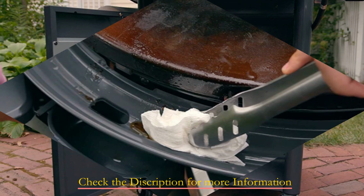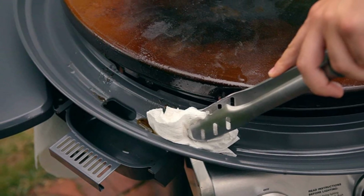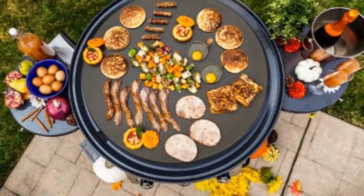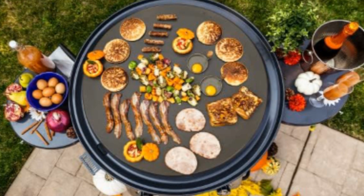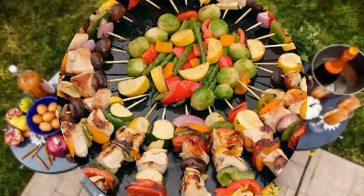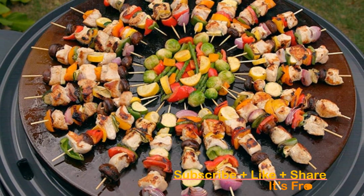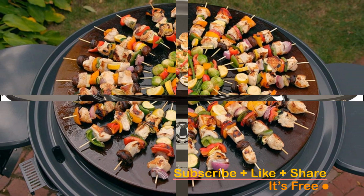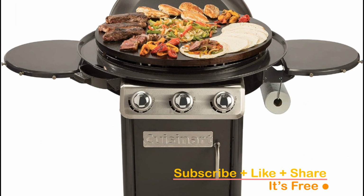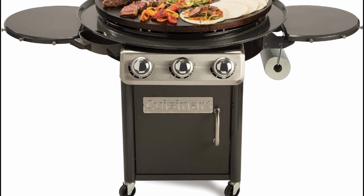Crafted with a durable stainless steel lid equipped with a vent, this griddle transforms into a versatile cooking station. From smoking and steaming to baking and roasting, it adapts to your every culinary whim. But that's not all. Two convenient fold-away prep tables are perfect for prepping your ingredients right before they sizzle on the griddle. Plus, there's a paper towel holder tucked under one of the side tables for added convenience. With a generous 30-inch flat-top griddle surface, you have the canvas to create breakfast, lunch, and dinner masterpieces wherever your outdoor adventures take you.